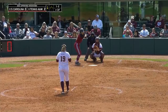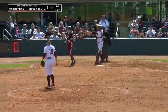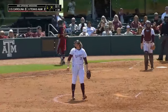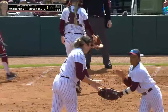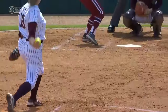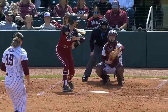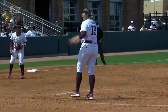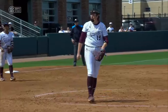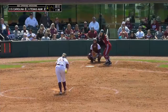One-two pitch coming from Brooke Vestal. That is a great location for strikeout number 5. And she is mixing speeds all over the place. You can tell by the way that Carly Henderson lands on this take how she was anticipating that pitch coming in much harder than it actually did. She'll vary the speeds anywhere from the low 60s to the high 50s, and just that slight change in speeds can really throw off a batter's timing.